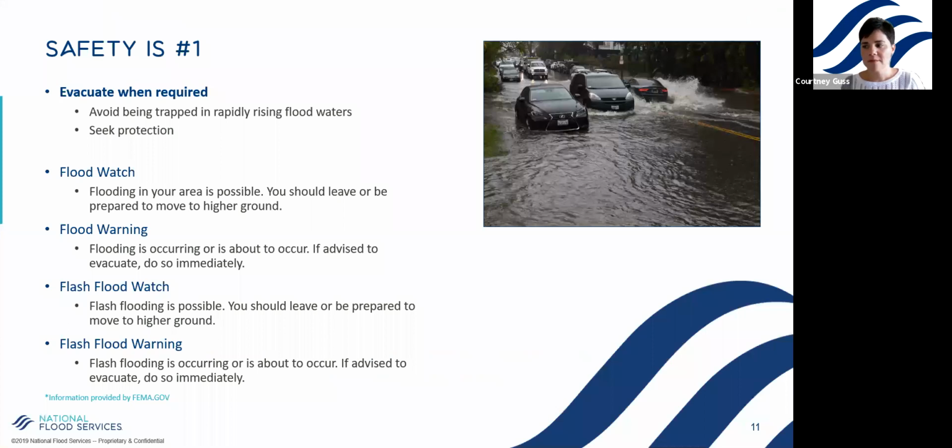So some things to know. Anytime you're dealing with a flood or an oncoming storm, safety is absolutely the number one piece. We had our claims expert on a couple of weeks ago, Andy Flanagan, talking about Claims 101, and safety is absolutely our number one concern when it comes to flood. We on the flood end see a lot of things where unfortunately people are severely hurt or injured, displaced, and it's just not a good situation to be in. So if an evacuation order is issued, obviously evacuate when required. That's absolutely number one. We want to avoid being trapped in rapidly rising floodwaters. We want to seek protection, seek higher ground, and we're going to talk a little bit about planning for those kinds of things.